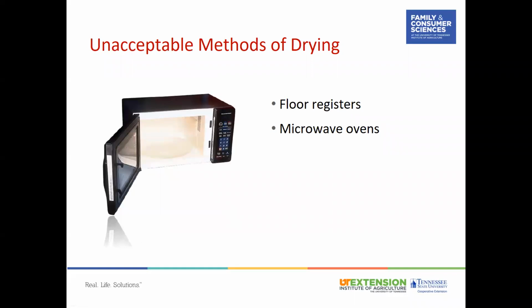You don't want to place drying racks over floor registers leading from the furnace. Too much dust can get into the food and fumes from combustion can be absorbed by the food. With the exception of herbs, microwaves should not be used for drying because they cook rather than dry the food.